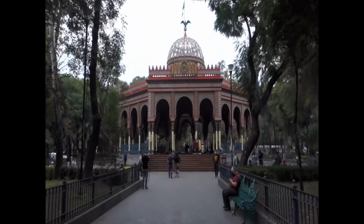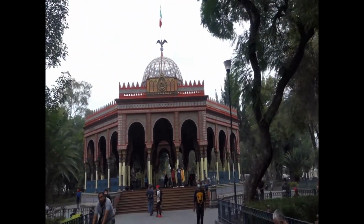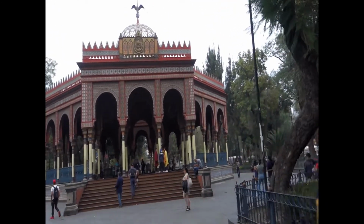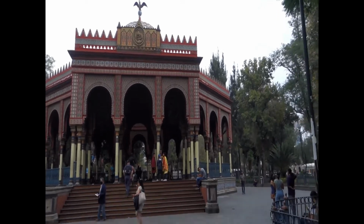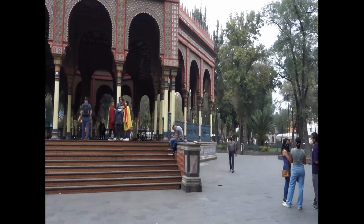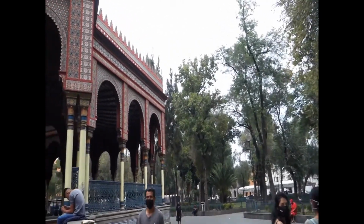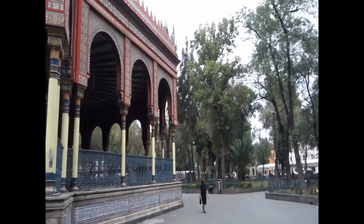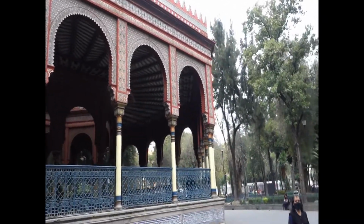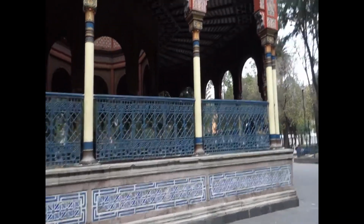It's a very beautiful structure, and it has a lot of history and a lot of detail on it. So I'm gonna take you around this structure. Walk with me, guys, walk with me, and I'm gonna take you inside as well. The details of it all.